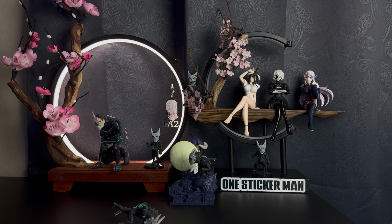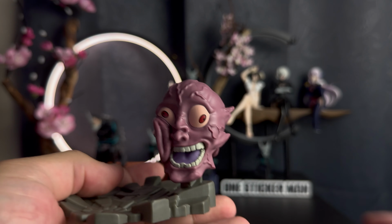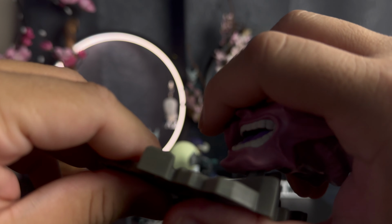I have to find something to move this so that the piece can go in easier. Let me try this again. Okay, I think I got it. Although it doesn't feel like it's that secure, to be honest. I don't know, I guess it's supposed to be like that. I had to really jam that thing in there, and even then it's not all the way in. I don't know if you can see right there. I don't like that, but whatever.